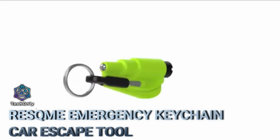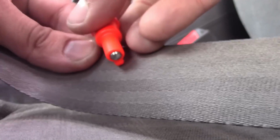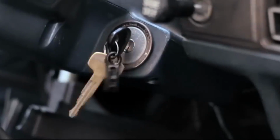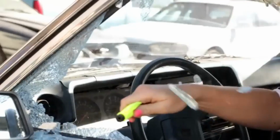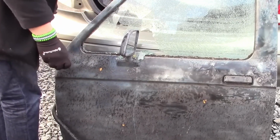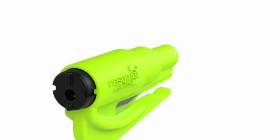The Emergency Keychain Car Escape Tool is a compact safety device that can help you escape from your car in an emergency situation. It's designed to be attached to your keychain, so it's always within reach when you need it. The tool has 2 main features, a seatbelt cutter and a window breaker. The seatbelt cutter can quickly cut through a jammed seatbelt, while the window breaker can shatter car windows in case of an emergency. This tool is effective only against the clear and tinted tempered glass. It does not work on laminated glass.